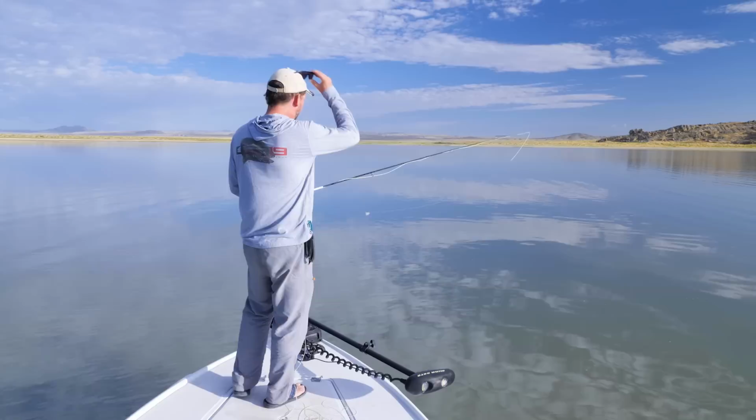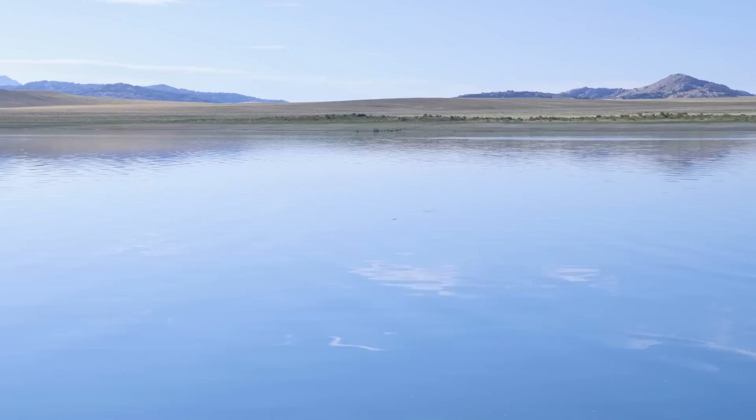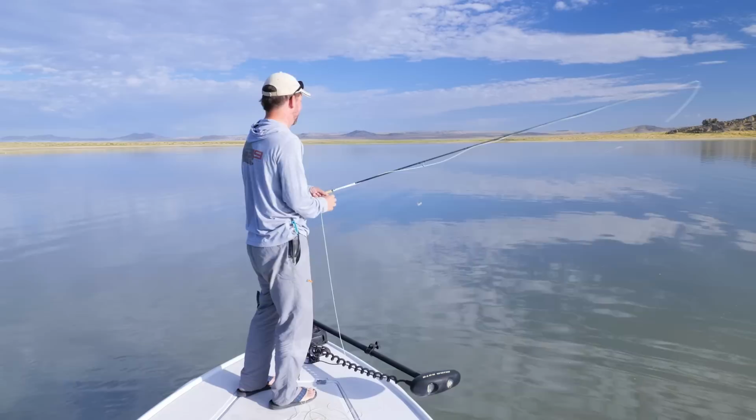I never thought that I would be excited to catch carp, but here in central Wyoming, this is unbelievable. We're the only ones on the lake. It's slick calm, there's fish everywhere, and it's just like fishing saltwater. There really isn't any difference, just the salinity and species.